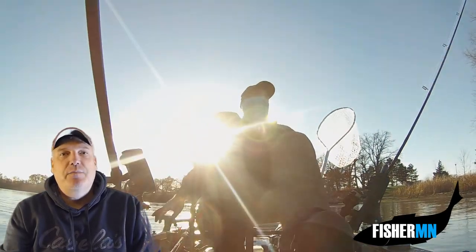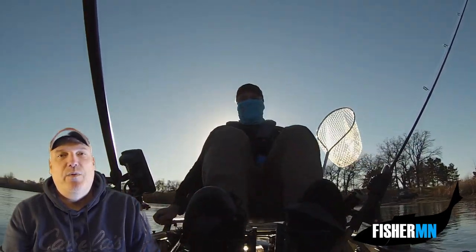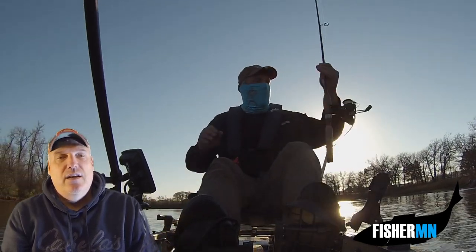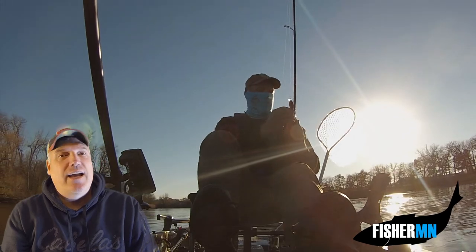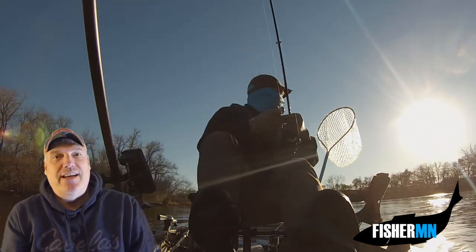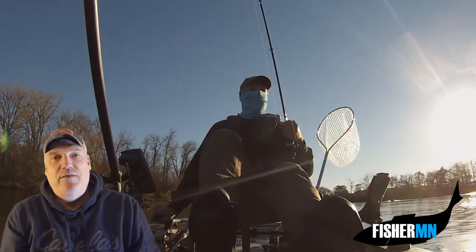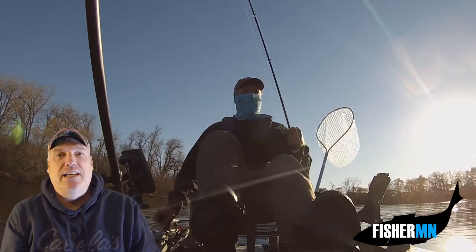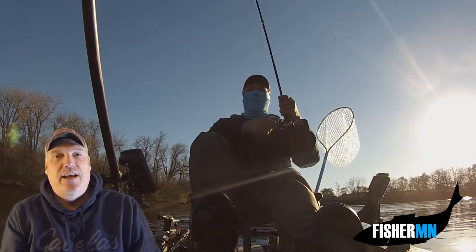So here's the nighttime portion of that great day I had on the Rum River back in 2015. Wow, what a day. I caught almost 40 smallmouth bass that day. And it was a water level thing and a water temperature thing. It all just kind of clicked together. And it was a great day on the Rum River.